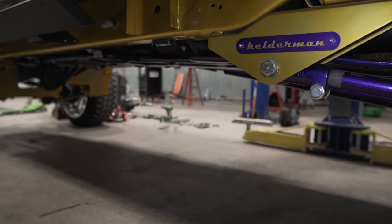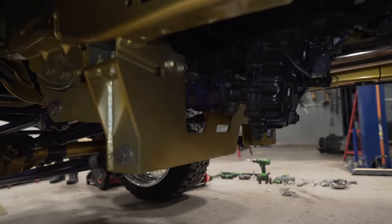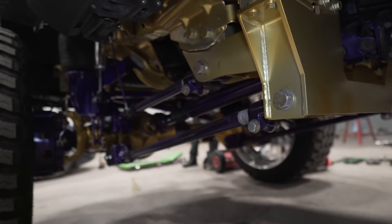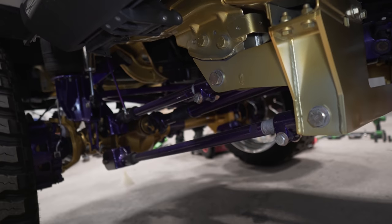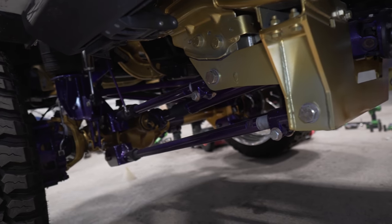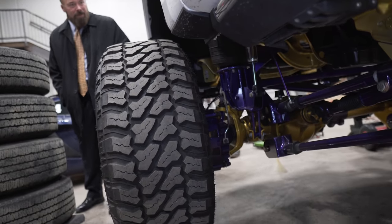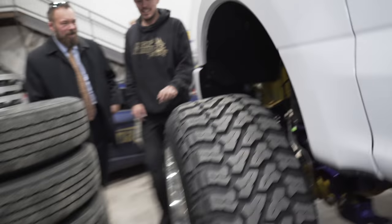Kelderman? Oh my God, Kelderman built this? That is awesome. Where is he? I wanna meet Kelderman. Wow, this is sweet, bro. It sits real high, but there's still not a lot of clearance underneath. This thing's airbag too. You hit a button and it gets even higher. It goes higher? Yeah, see these airbags? Way higher. A lot higher than that.